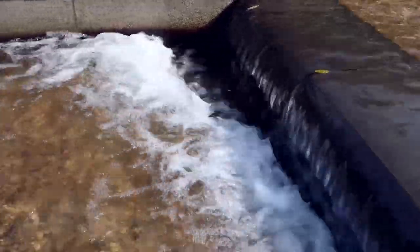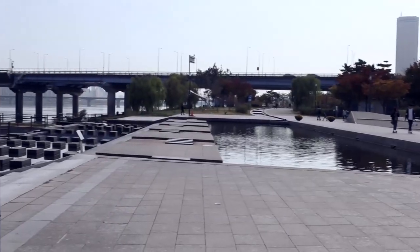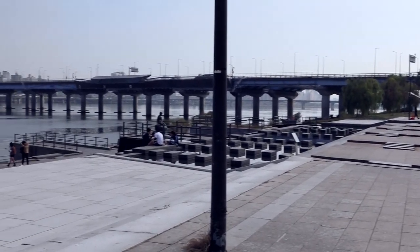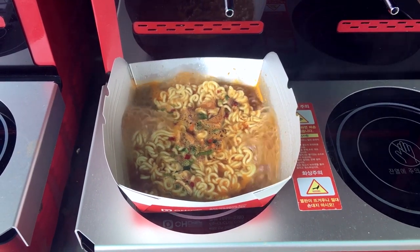That's why it's really a must to get your feet shod by the Han River. You won't want to miss the most iconic Korean trend to do there. Eating instant ramyeon from convenience stores, like what we did. What?